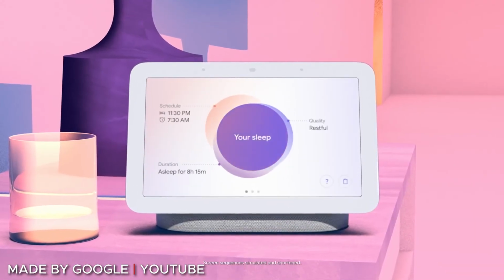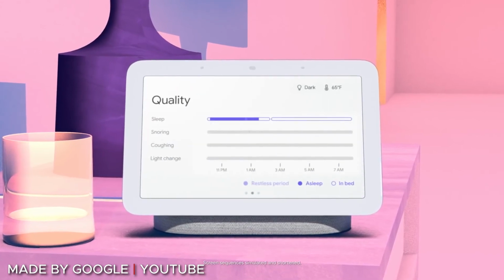And if you're interested in the Nest Hub, it's available for pre-order right now for $100. If you're concerned about your sleeping and you want another way to keep track of it and you don't want to have to wear a fitness tracker like a Fitbit or something like that, and you just want something next to your bed, this might be a good option to consider.